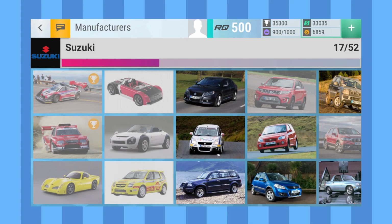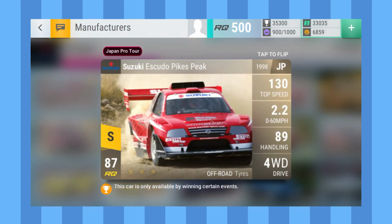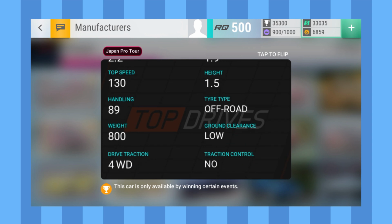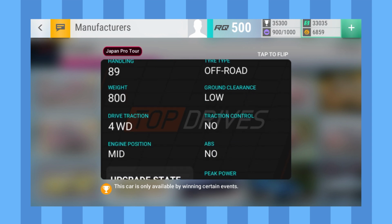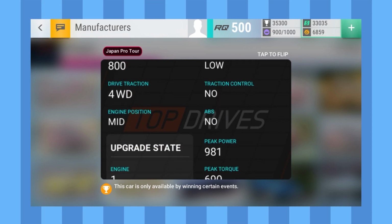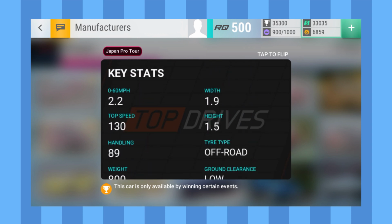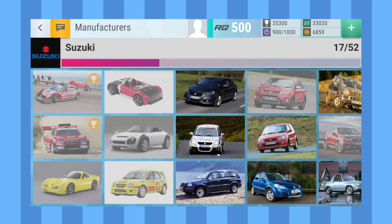Next we continue, not exactly in alphabetical order anymore, but here comes Suzuki. First we have a new Pikes Peak car, which is legendary as well, but this time off-road instead of all-surface. Slightly worse stats than the XL7, however the new car is lighter, shall be an asset on non-asphalt roads for sure. It can be obtained through events, hence be prepared.